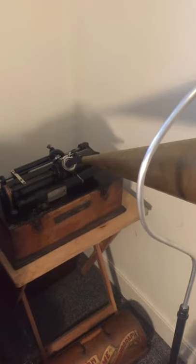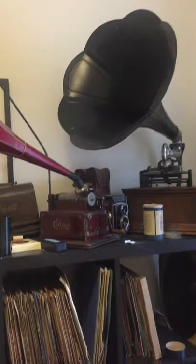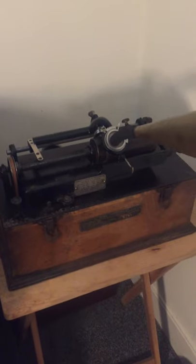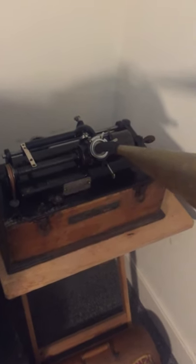I'm going to show off a special machine here. This is the oldest machine I've ever had. I've got a few phonographs here, but this one's special. It's an Edison suitcase Home, but it's from November of 1897. So it's exactly a year into production for the Home model, but it's like the first full year of production, which is very nice.